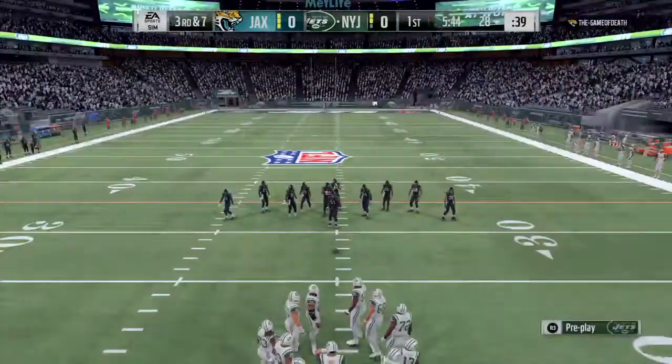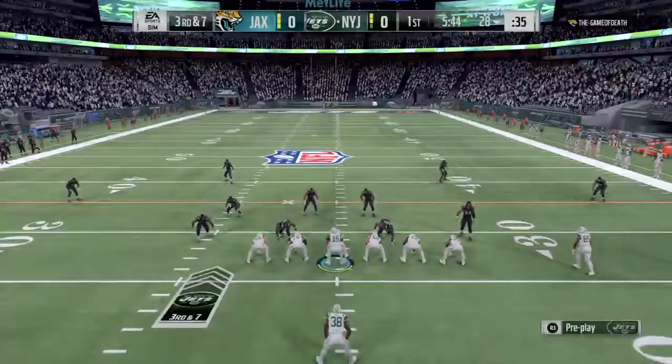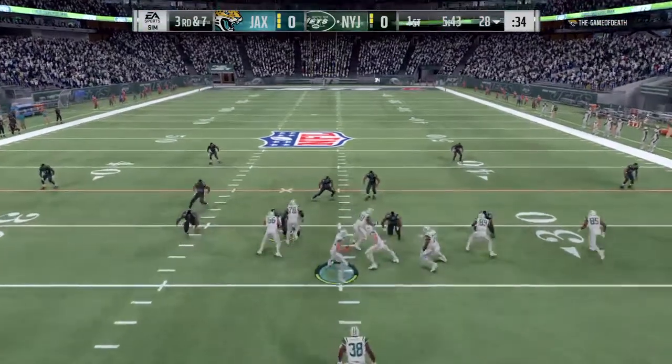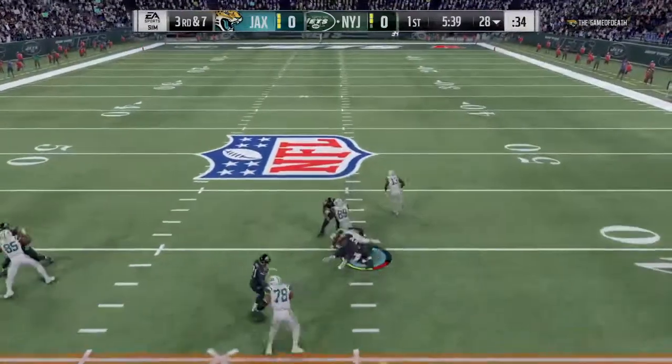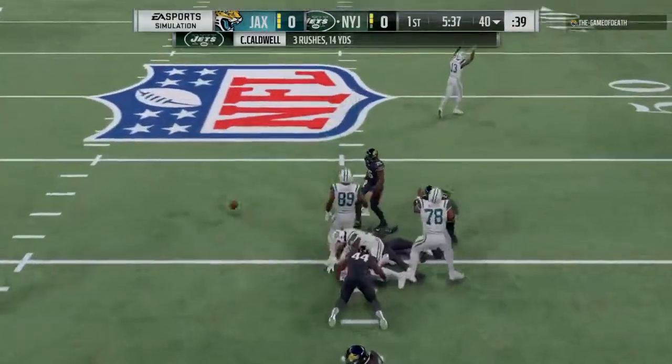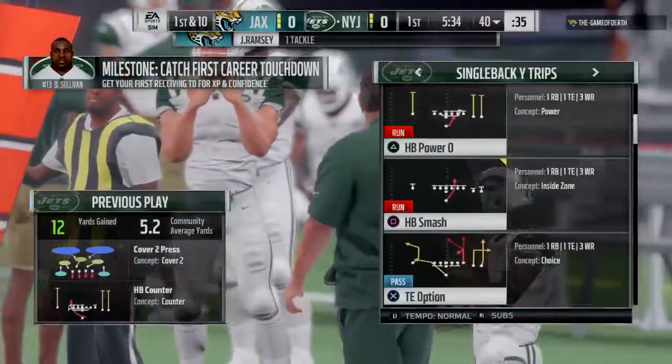A tough spot here on their opening drive. This is 3rd and 7. And the D looking like they may blitz. On 3rd down, it's Caldwell. And he will have a first down here at about the 40. Give him 12 yards there, and the Jets have a first.